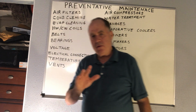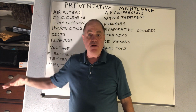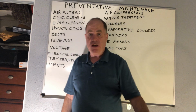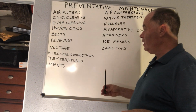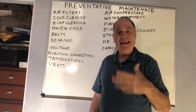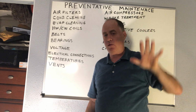Okay, so that also with refrigeration, if the box temperature is dropping steadily down at a good rate and you feel warmth coming off the condenser, there's a good chance the refrigerant charge is pretty good. Okay. So using temperatures.